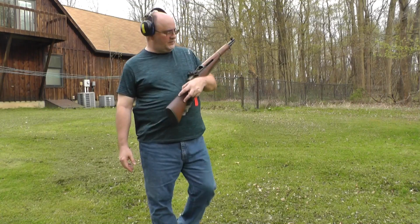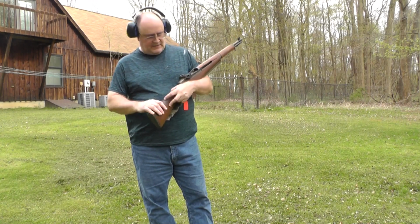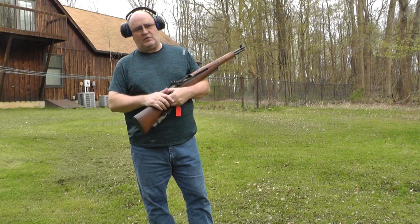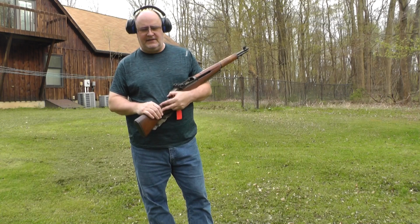All right, we're going to do shooting the Garand. Just a couple heads up first. This is the Garand with the red tag. Sometimes when I edit these together, I say they're going to be in a certain order, but when they finally go together, they're in different orders. So, you know, high quality video, what can I tell you?